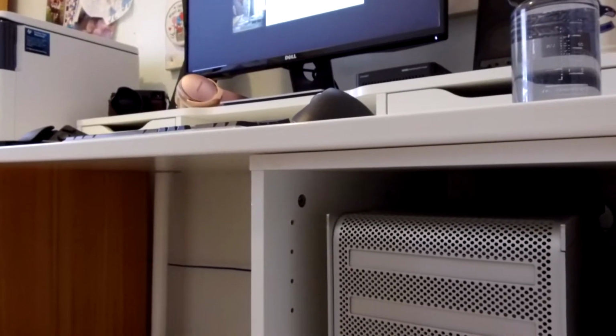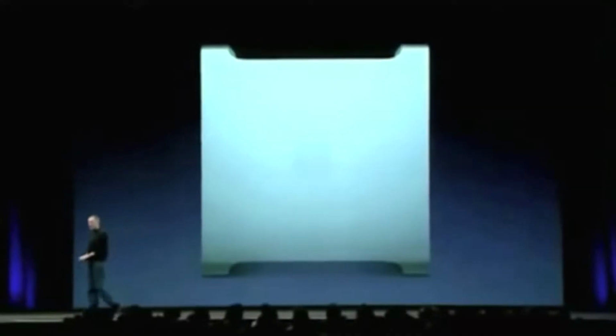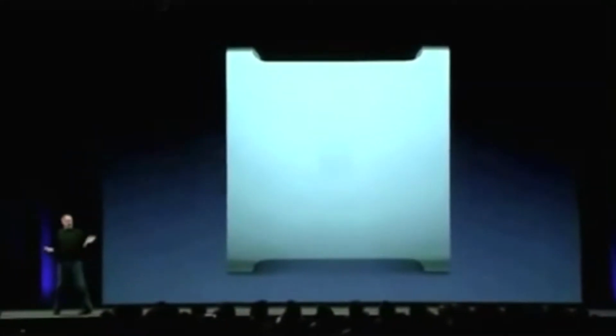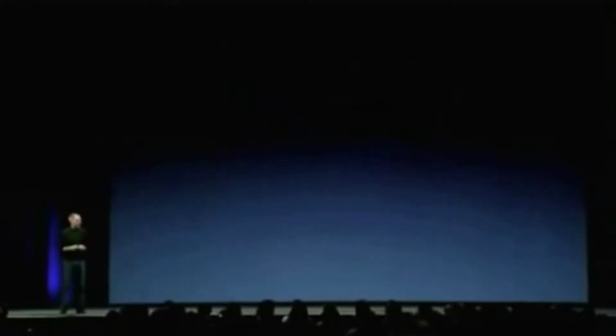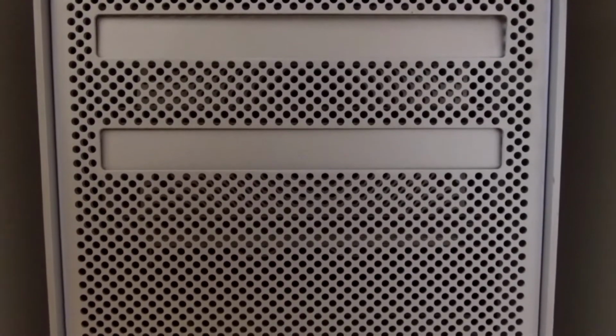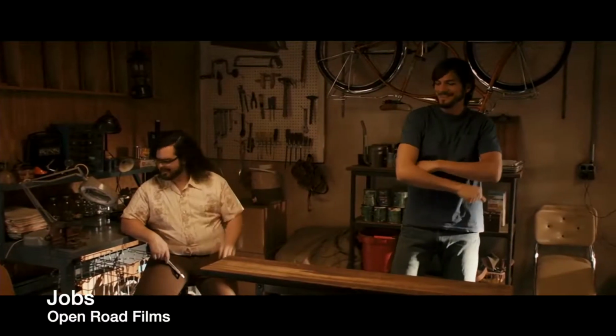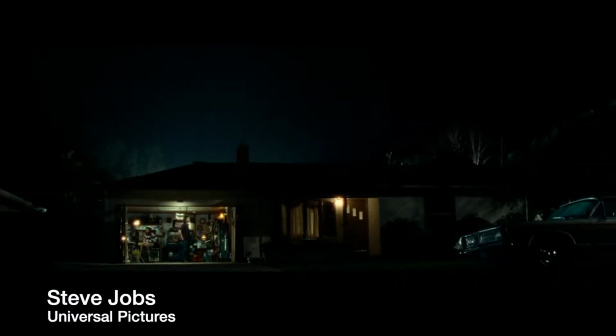Before I can get back to talking about 2020, I need to go back in time first. Not just to 2006, when the black turtleneck himself unveiled the Mac Pro, but back a little bit further to explain how this 14-year-old computer can still remain relevant today. You see, it all starts in a garage. Just messing with you. I'm not going to be that guy, except I am.